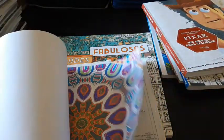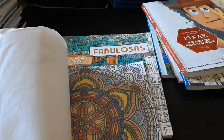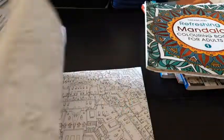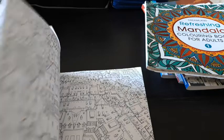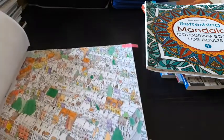I had an incomplete page in this one which I'm supposed to do with the pastels, and I didn't work on this at all. And then I have the page which is there from more than a year, and I didn't even feel like going back to it, so yeah, this one is still pending.